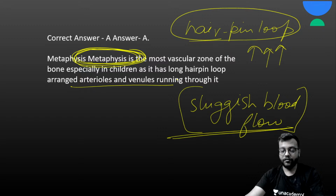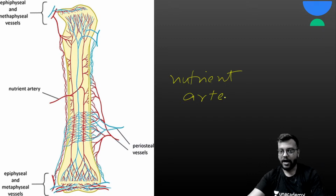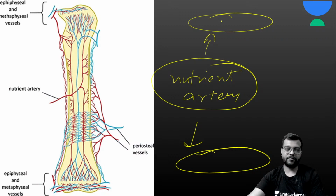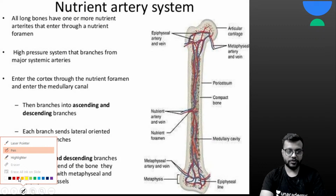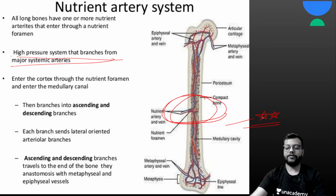Okay, so very important. And here you can see on the diaphysis there is a nutrient foramen through which a nutrient artery comes, and this nutrient artery has the ascending and the descending branches as you can see in the diagram, and then they anastomose with the epiphyseal and the metaphyseal vessels. So remember the nutrient artery. It is a high pressure system. One branch comes off from the major systemic arteries. This is your nutrient artery. Okay, very important for the supply of the diaphysis.